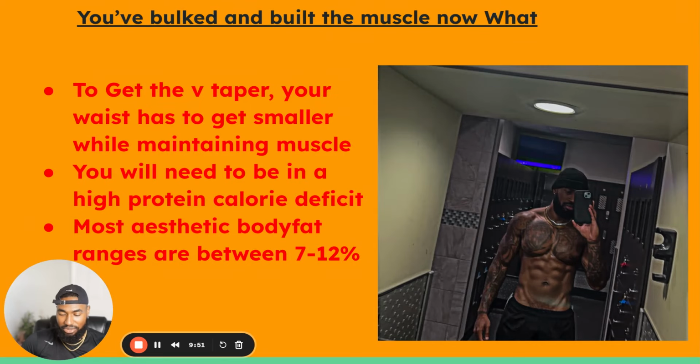So getting leaner is going to be super, super important because a lot of people I've noticed are like, hey man, I can't see my abs. What's going on? I used to be able to see my abs. And it's like, all right, hit me up on Instagram. They hit me up on Instagram and they send me a picture and it's like, dude, you're 40% body fat. Of course you can't see your abs. Abs are not coming through at 40% body fat. You got to lose body fat percentage. All right. So that's one of the most important things as well.